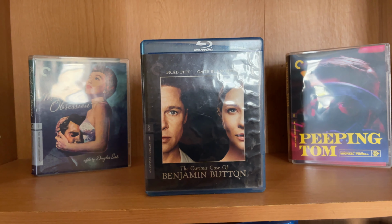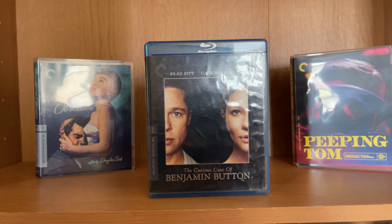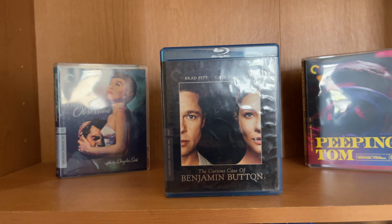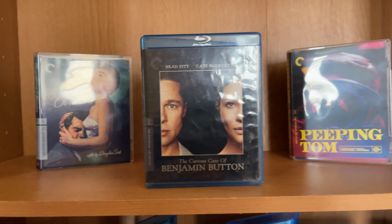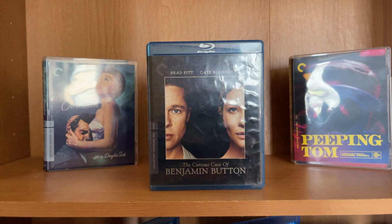The only one I've seen at the moment was The Reader. I've yet to see Frost/Nixon, Milk, or the winner, Slumdog Millionaire, but Cate Blanchett's performance is fine, Brad Pitt also fine, but the transformations they did on this character and just an interesting concept of somebody aging backwards is just unique. Taraji P. Henson, phenomenal.